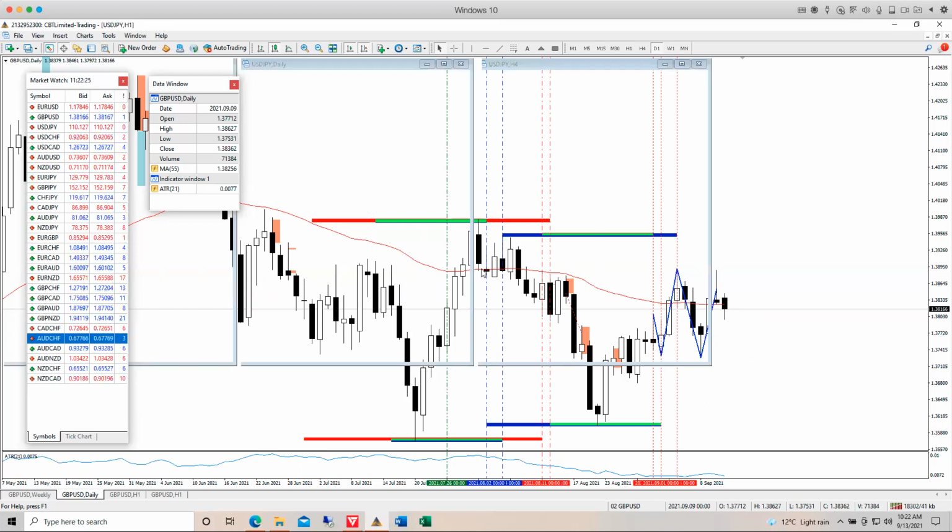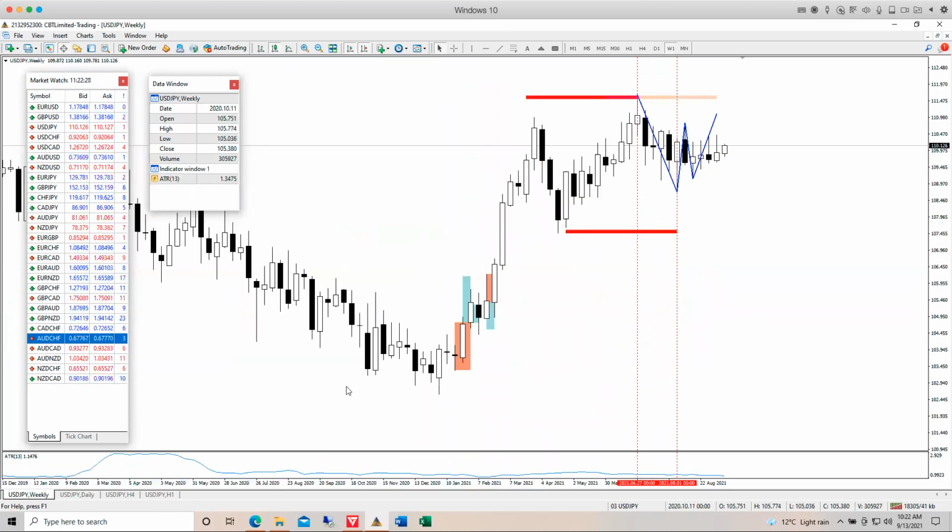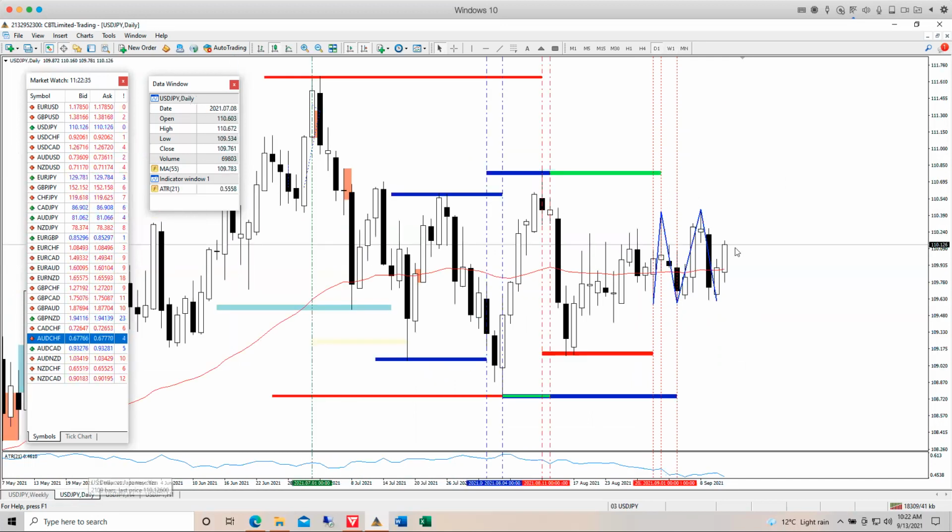I'm not going to waste time on the pairs where we really are in ranging conditions. Here is another one, the dollar yen on the weekly time frame, very much inside in the middle of that channel, and likewise here on the daily time frame. So nothing for us to look at there.